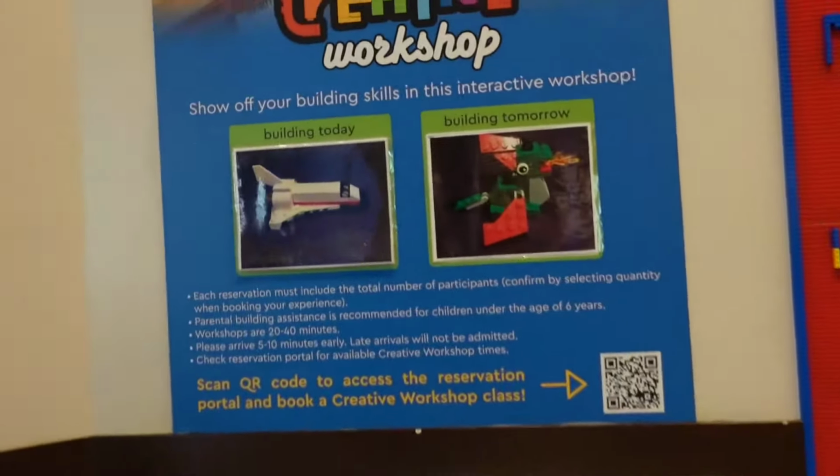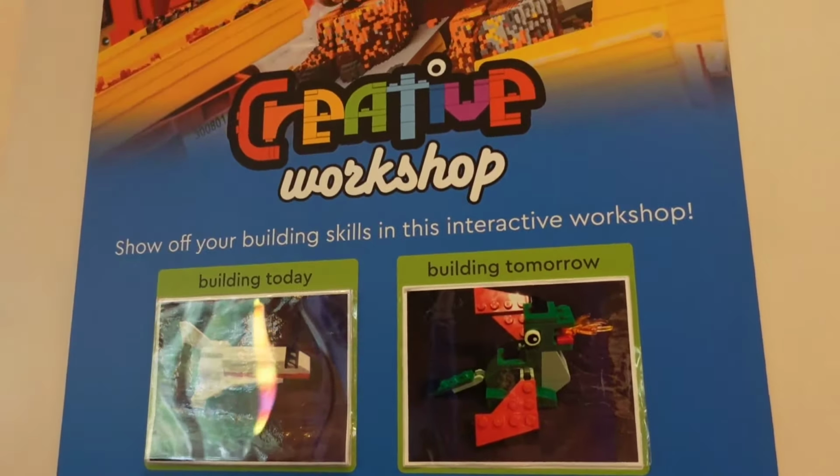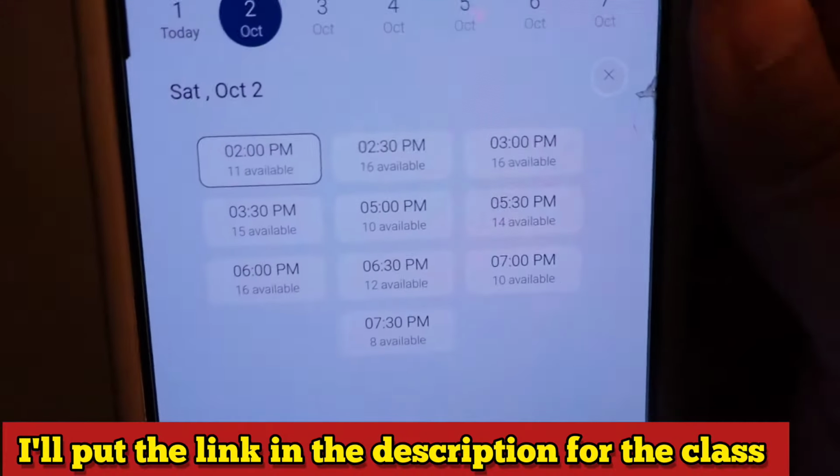No matter what hotel you're staying at, you should be able to book for the Creative Workshop, which shows you how to build a specific animal or item. It's different every day. And I would book it 2 weeks in advance because it does fill up really fast now.